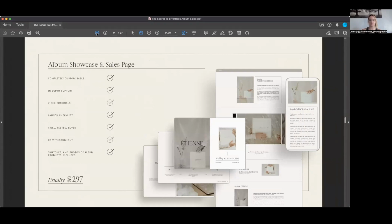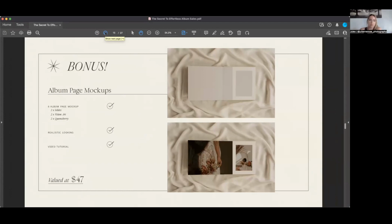Okay, so what I ran through before was talking about this webpage and the PDF, and we've got 11 different designs, which I will show you. It's usually $297. The bonus, so as I was saying, what do you need if you've never sold an album before?